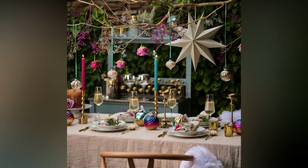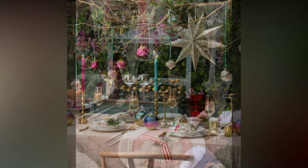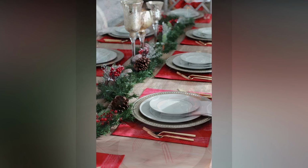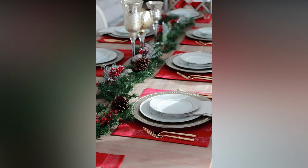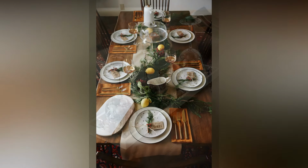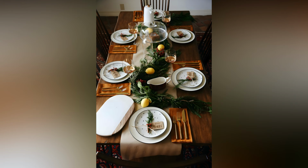As we wrap up, let's touch on a few more creative ideas and trends that are making waves this holiday season. One trend that's gaining popularity is the use of unconventional materials. Think about incorporating elements like feathers, velvet ribbons, or even faux fur to add a luxurious and tactile dimension to your centerpiece. These materials can bring an unexpected twist and elevate your table decor to a whole new level.